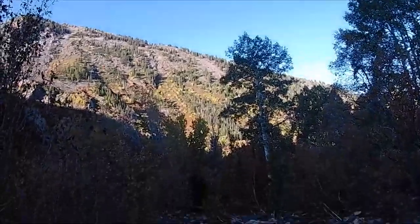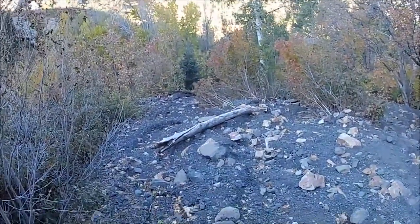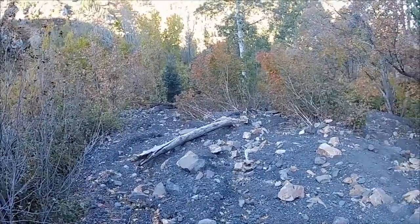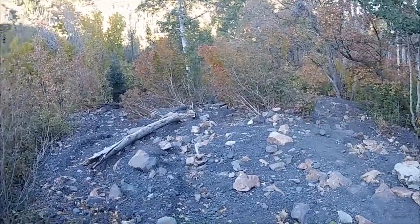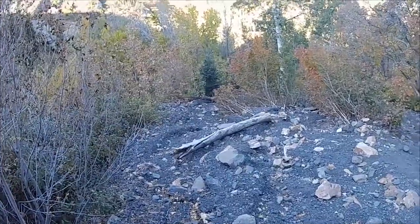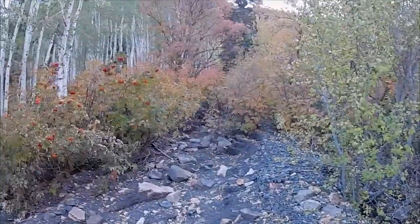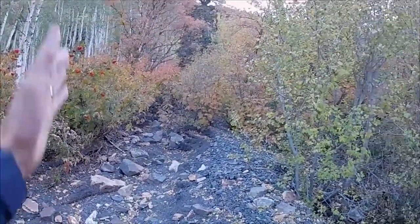Some kind of landslide here, perhaps. Or the water really comes gushing through here when it's spring and all the snow is melting. One or the other. Come from right there. Water could really come barreling down through there.